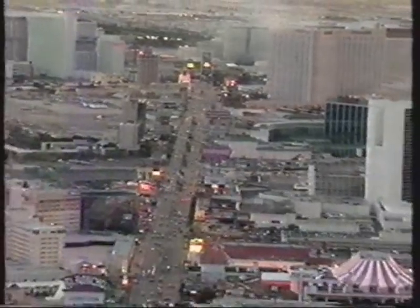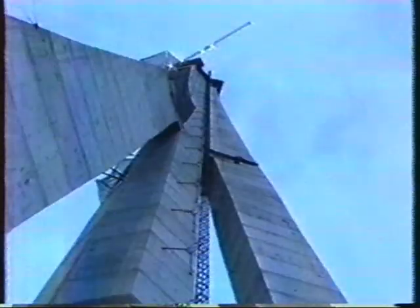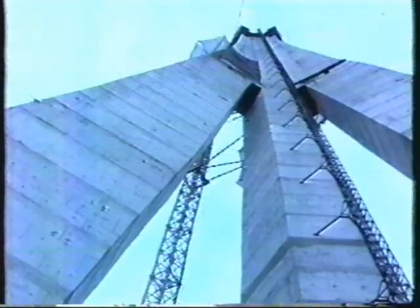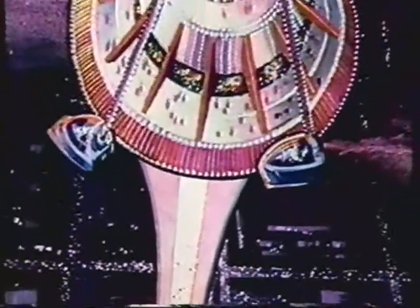Looking down on all the mega casinos will soon be a $250 million, 1,000-foot tower called the Stratosphere. The Stratosphere will be the 9th tallest observation tower in the world, only 200 feet shorter than the Empire State Building. And of course, we Vegasized the tower. You know, there's a thrill ride on the top. People can fly around at 1,000 feet in the air.